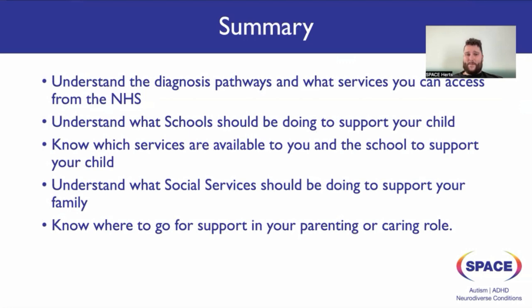That's about it from me. To summarise, we've understood the diagnostic pathway and what services you can access from the NHS, to know what schools should be doing to support our children, to know which services are available to you and the school. We've explored what social services should be doing to support you, and we've discussed where to go for support in your parenting or caring role.